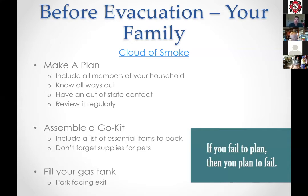Main thing is that when it comes to evacuations, in advance, you need to know all the ways out of where you live. This is a constant thing I get asked every presentation when we talk about fire: how are we supposed to evacuate? What way are we supposed to evacuate? We cannot tell you that. We don't know what direction the fire is going to be coming from, where it's going to be going. It is a dynamic situation, so it is imperative that you have personal responsibility and you take it upon yourself to know every way in and out. And you drive those ways regularly.